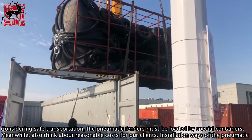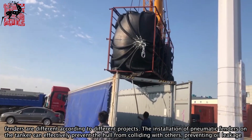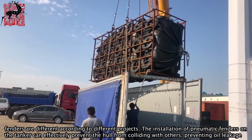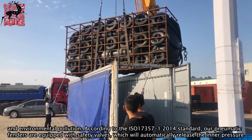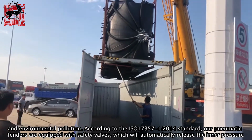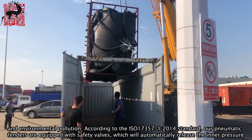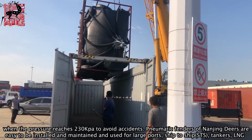Installation ways of the pneumatic fenders are different according to different projects. The installation of pneumatic fenders on the tanker can effectively prevent the hull from colliding with others, preventing oil leakage and environmental pollution. According to the ISO 17357-1-2014 standard, our pneumatic fenders are equipped with safety valves, which will automatically release the inner pressure when the pressure reaches 230 kPa to avoid accidents.